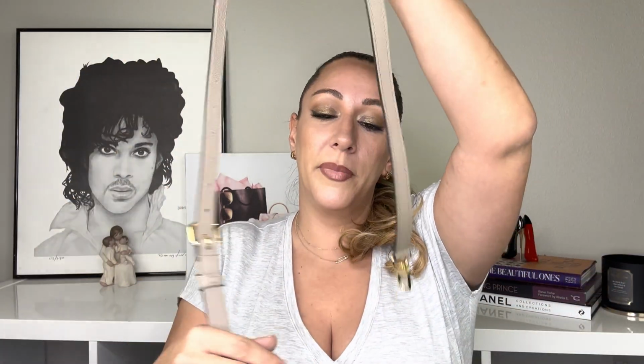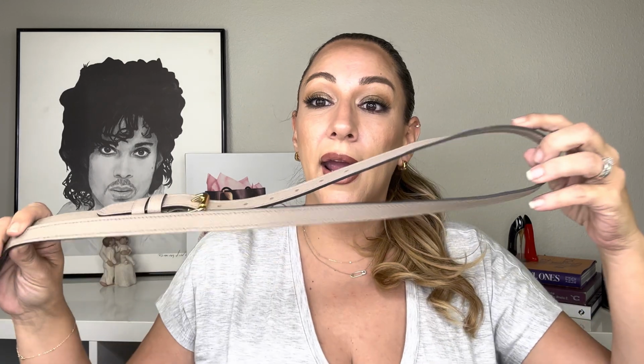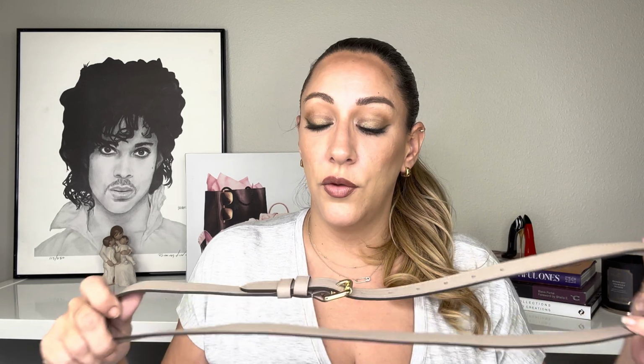For purposes of the video, I did remove the strap just to make things easier, but the purse does come with an adjustable strap, and it does adjust from 18.9 being the smallest to 21.7. I currently have it on the longest, and I just feel that's the perfect length for me when I want to wear it as a crossbody.